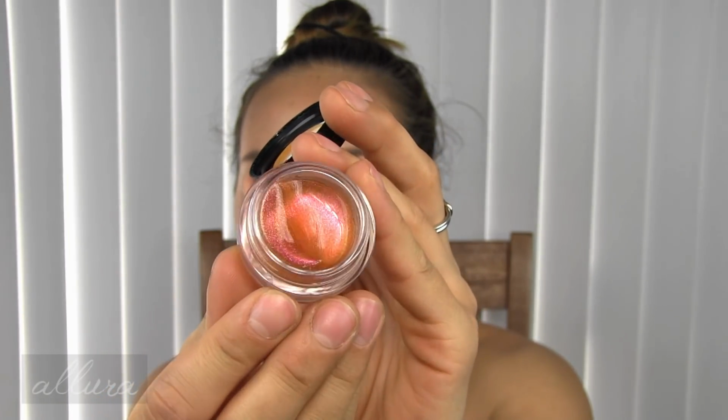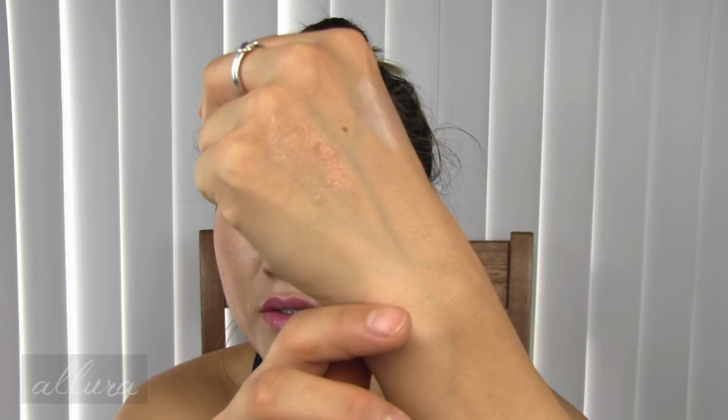Looks beautiful in the pot here. Now you can see it up close. It has a gel slash almost like lip gloss texture. And that's what it looks like on the skin there. Let's first try applying some to the lips. Don't want to ruin the rest of the makeup, so I'm gonna dab it on here first. The effect, at least with this color, is pretty subtle when applied to the lips.